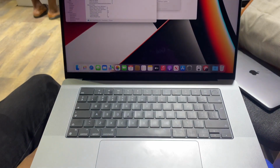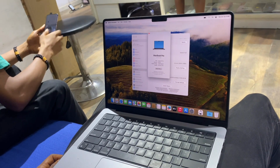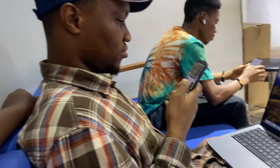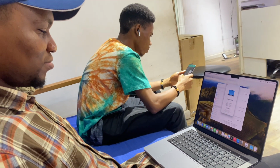So this is option one. This is 16 inches. This is option two. This is 14 inches. This one is portable. What did you say? It's portable. Portable and sleek.